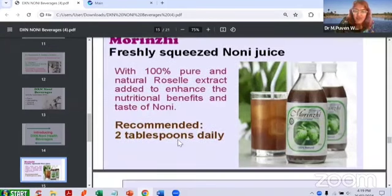So the recommended dose is 2 tablespoons daily, but you can take more. You can take as much as you like. There's no problem at all. And there are people, like one of our Crown ambassadors, Laszlo, who has been drinking 1 bottle of Morinzyi juice every day for more than a year now. And it all depends on how much. The thing is, because it's organic fruit juice, it all depends on how much your body needs.